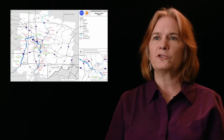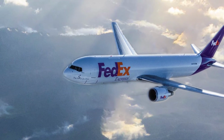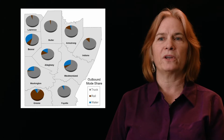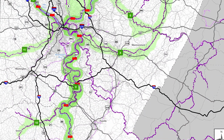Not all commodities move equally well by the various transportation modes. Waterborne movement is the slowest, but also the cheapest mode of transportation available in this region. Trucks are usually more economical than trains over distances of less than 500 miles. Air transportation is fast, but this speed comes at a higher price. At several dozen locations in the region, terminals provide the ability to transfer freight from one mode to another. These intermodal connectors create an intermodal, multimodal transportation network that ensures that local businesses have modal options and utilize the transportation mode that best suits their needs.